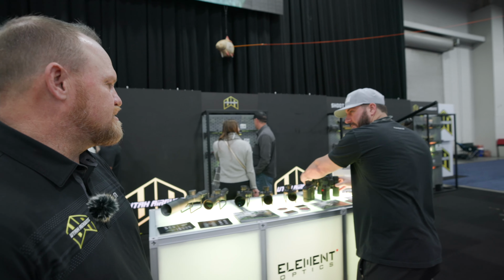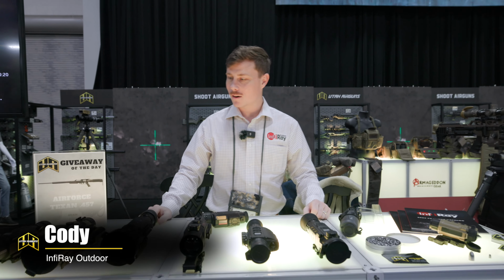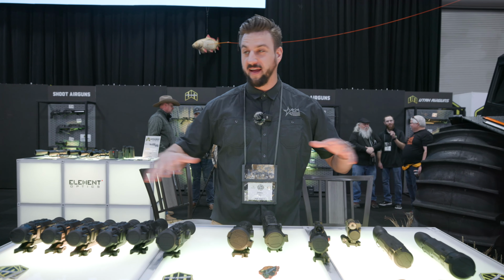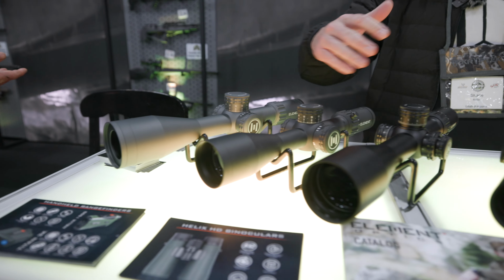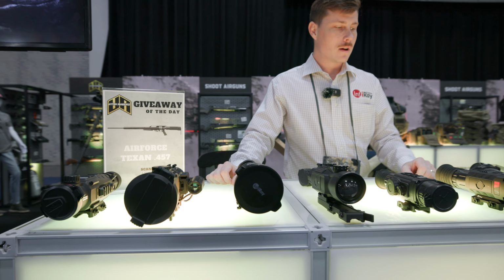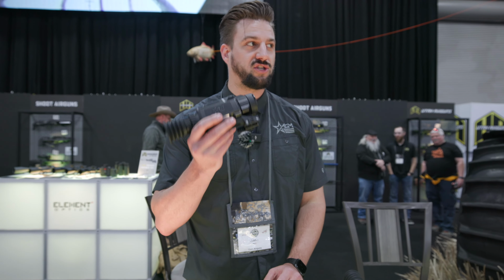Shane's with Element Optics. Tell us what we got going on here. We got the Element setup right here with all the scopes, rangefinder, binoculars. We're here at the Utah Airguns booth checking out some of the new products. Just a quick rundown of what we have with us here at the show today. This is not our full line of products. Obviously we have the Element Theos, the Nexus, Titan, Helix models. We've got everything from dedicated weapon sights, the big 1280 everyone wants to look through, down to some binoculars and some clip ones.